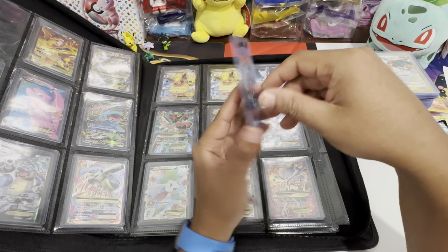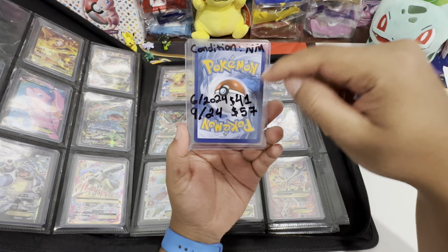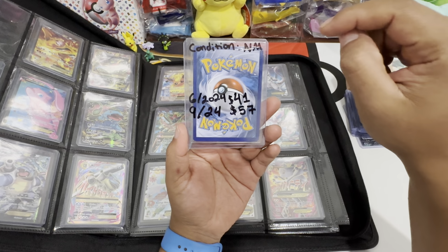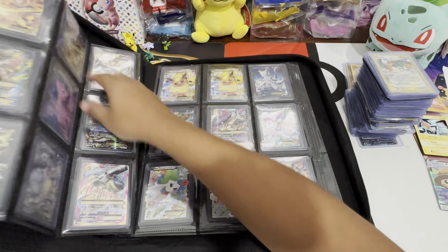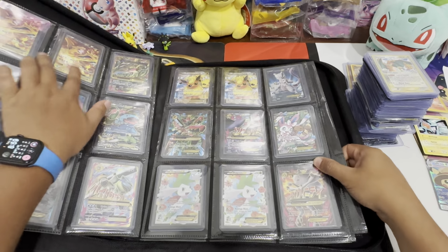We saw $10 there, $8 there before, and now we're seeing a $16 increase. I love to see that. I have two of them, as you might be able to see here.